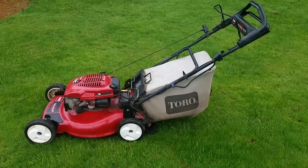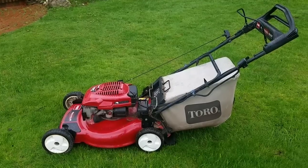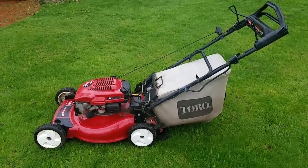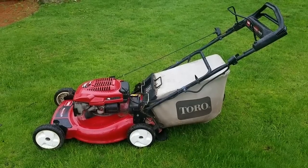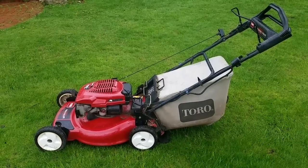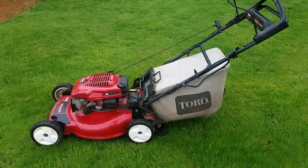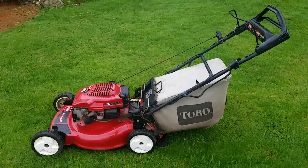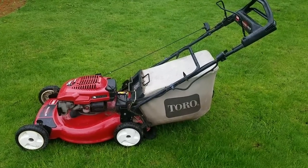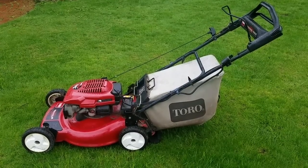Anyway, so this is a Toro 6.75 GTS recycler, 22 wide, personal pace with key start. Rear self-propelled with bagger. I got it for free! That's right, free. It was from the same guy that I got the snowblower off the curb, the track drive 420 Craftsman. He emailed me and says, hey, come get my lawnmower. I says, gladly, thank you very much. To Edward, thank you very much for the equipment.